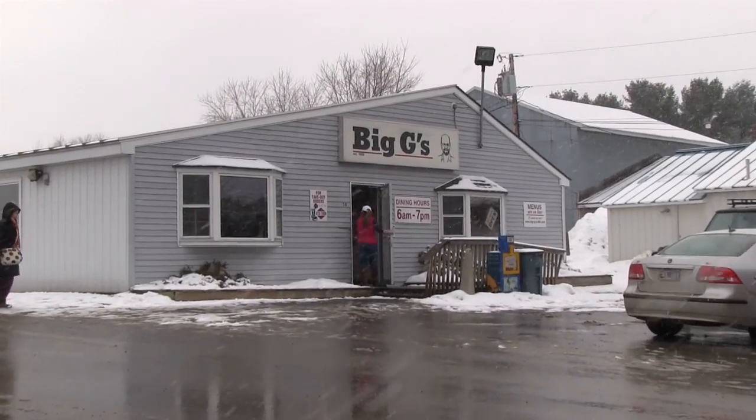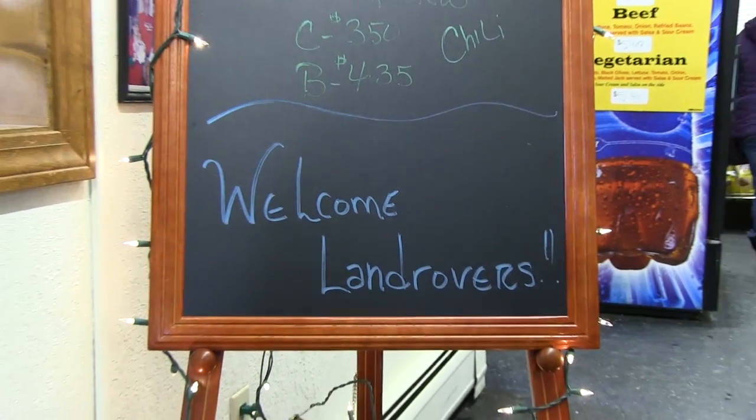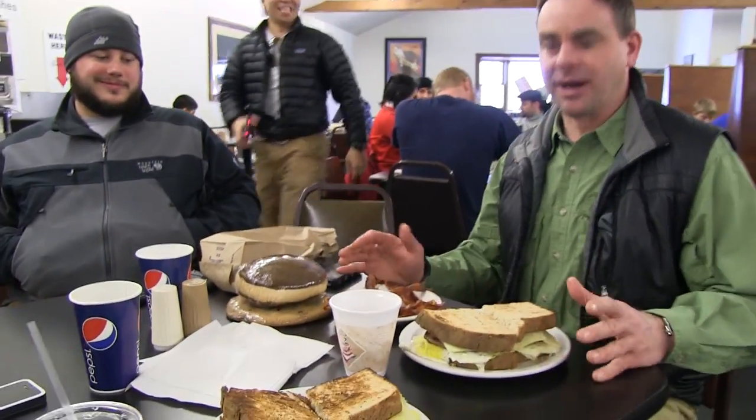One of the best things about Winter Romp is everybody meeting at Big G's. Big G's is every bit part of the Winter Romp. You can't go out on the trails unless you start right here and have one of these small sandwiches with a small side of bacon.